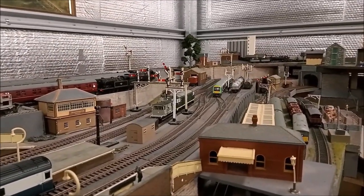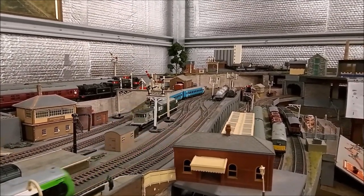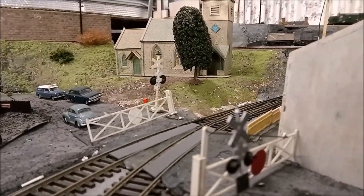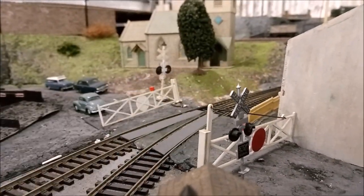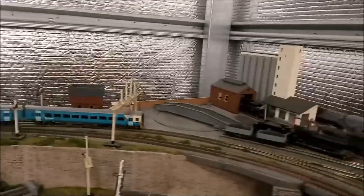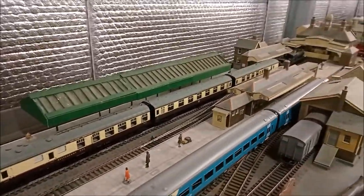A London Midland local from Shrewsbury to Banbury approaches Wolverhampton while an Arriva Trains Wales service to Chester departs. Still quite bucolic out there in Wales as the local train comes into Porthmadog station. Here we see a prototypical 158 coming into Aberystwyth, which fortunately on our model still has four platforms.